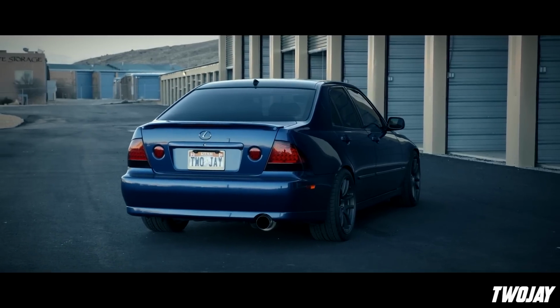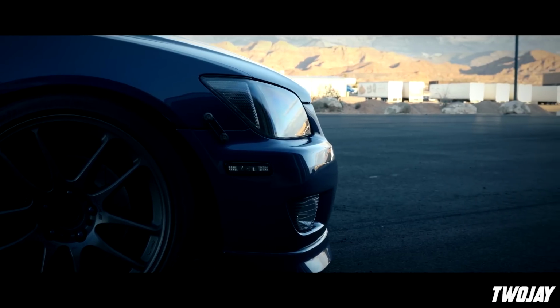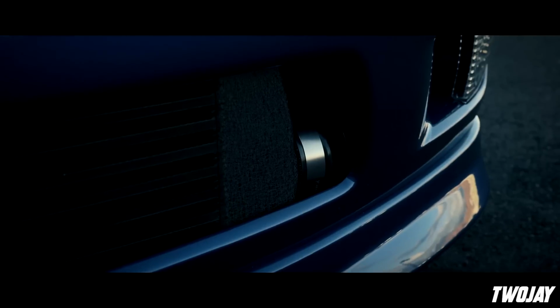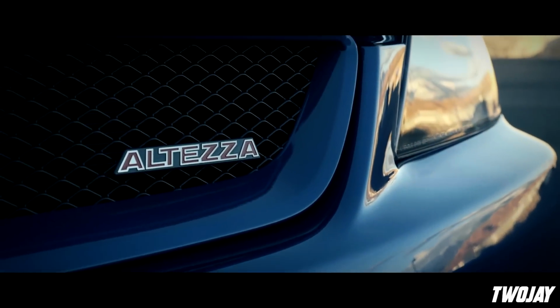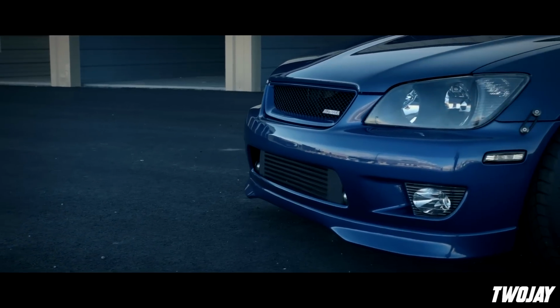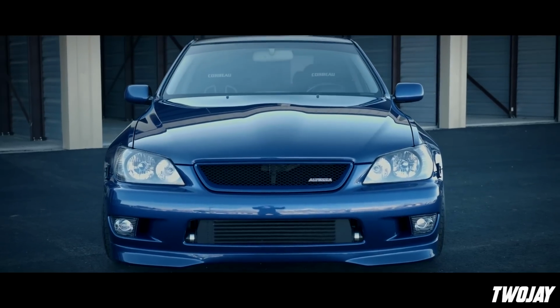Now, when you hit the corners, the IS300 feels composed and precise. It has a slightly firm ride, but it's comfortable enough for daily use. You get the perfect balance of comfort and performance with just enough athleticism to keep you engaged behind the wheel. It's a car that's easy to drive fast, but also refined enough for everyday cruising.